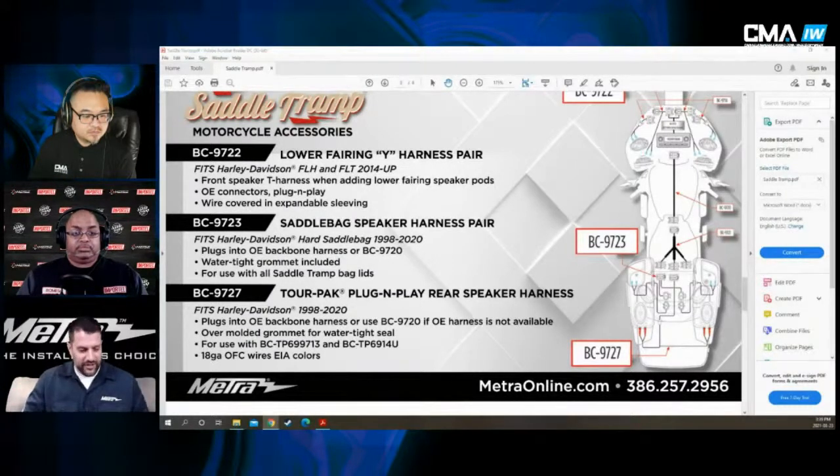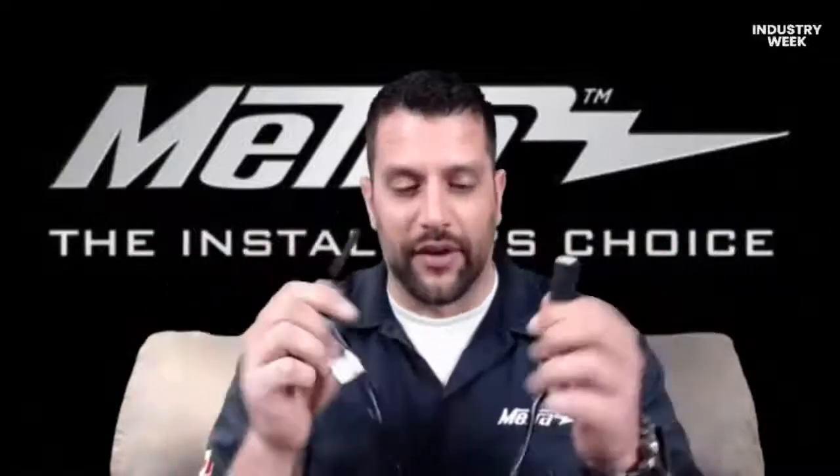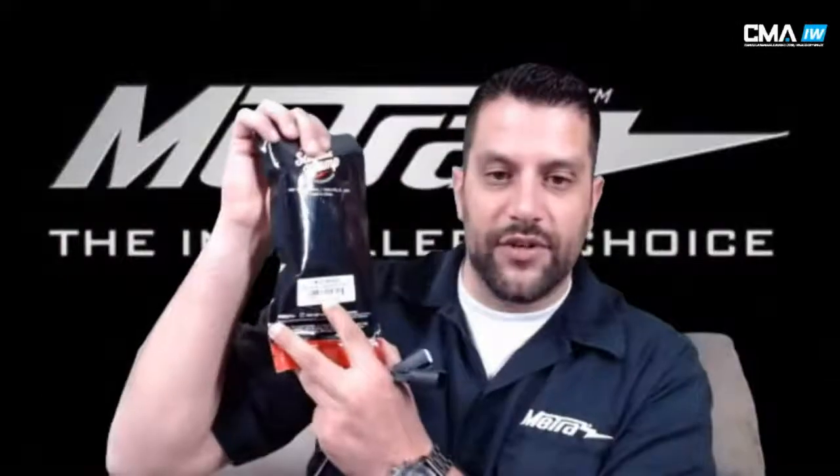what these are all about. So these are plug and play Y and T harnesses for speakers on your saddlebags. And again, these are really nice, well-coated harnesses with factory-style weather pack connections on them as well. And this is a Y harness or an extension cable that will allow you to add those rear saddlebag speakers that would have otherwise not been there. And these also come along with our Y connectors. I'll quickly take one of these out of the bag here. And this is our BC 9723.